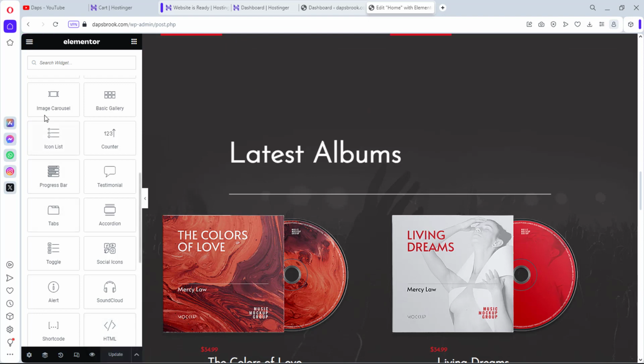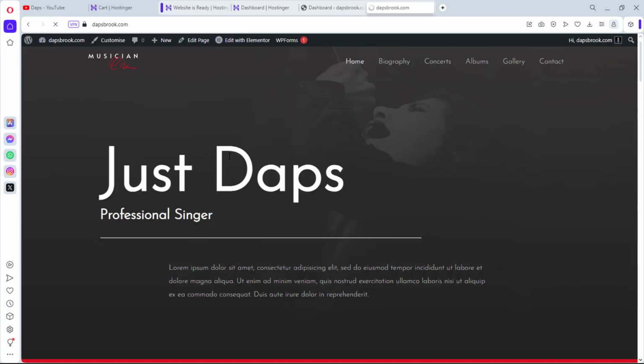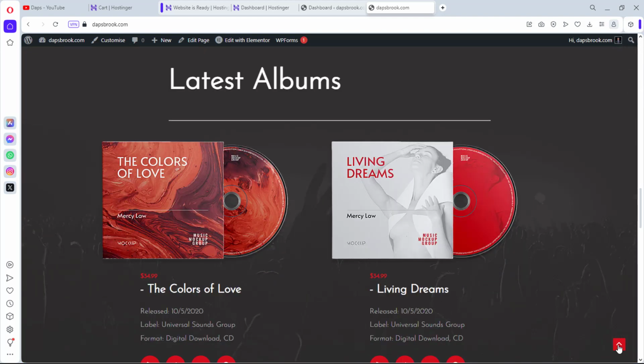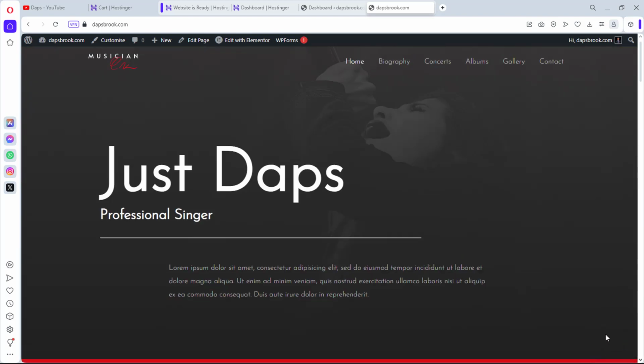So once you are done with the changes here and there, you can just hit the update button here, and then you can hit this button as well, and then you will see the option here to view your page. That's it. We have our website changed here, just dApps. So if you scroll down, we have our scroll to top button like we activated earlier, and then we can see the copyright section here has been updated to dApps. So let's click this button, takes me back to the top, and that's my time for this tutorial.